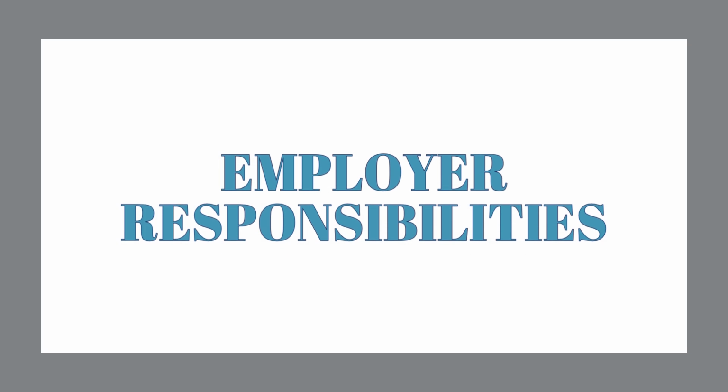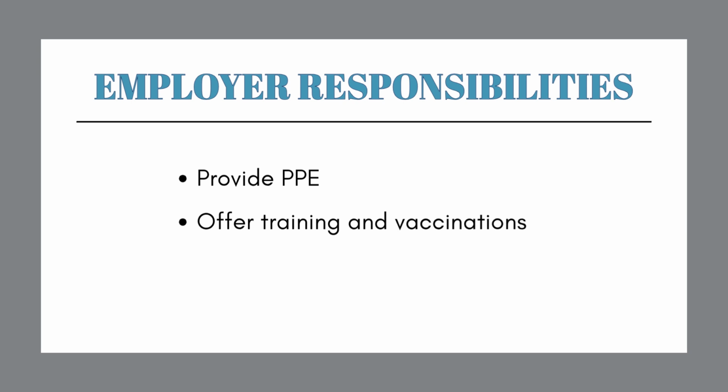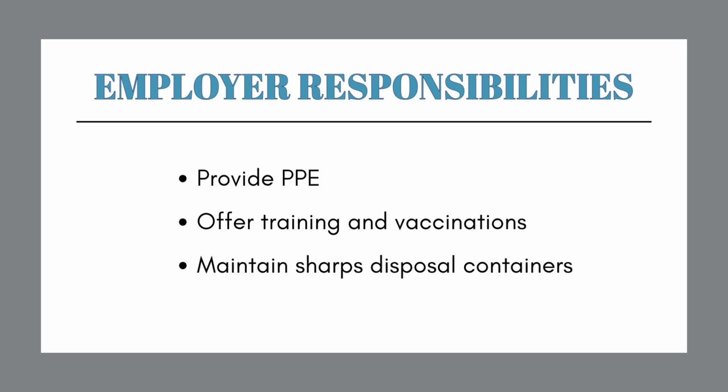Employer responsibilities. Your employer should provide personal protective equipment, offer trainings and vaccinations, and maintain sharps disposal containers. Agencies like ABC Care are responsible for ensuring caregivers have access to proper equipment, training, and support to prevent exposure and stay safe. Ask your coordinator for assistance if needed.